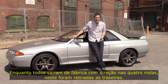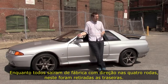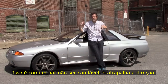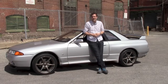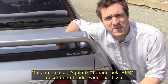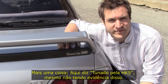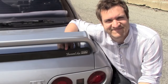And here's another interesting modification. While all R32 GTRs came with four-wheel steering from the factory, this one has had the rear wheel steering removed. This is a common R32 GTR modification. Most owners find it to be unreliable, troublesome, and actually detrimental to the driving experience. Land Rover air suspension. Oh, and one more thing. This little sticker here says tuned by HKS. Even though there's no discernible evidence that this car was actually tuned by HKS.